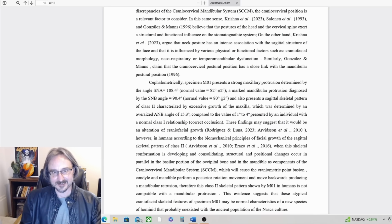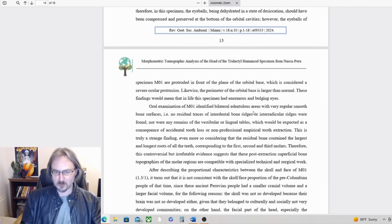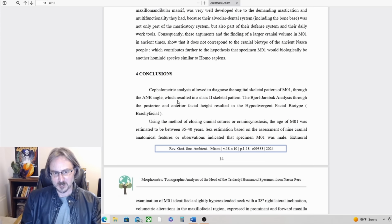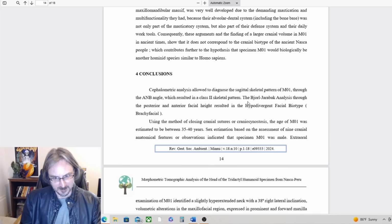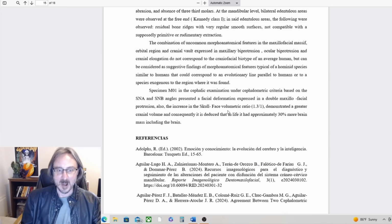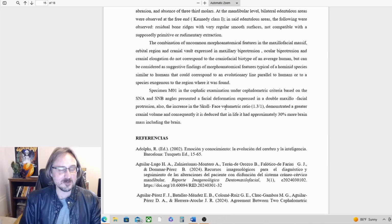Maria had a dentist. That's right, Maria had a dentist. It talks about that in here somewhere, but I don't want to bore you too much. I'll let you read it all yourself. But the conclusions: cephalometric analysis allowed diagnosis of the sagittal skeletal pattern of MO1, Maria, through the A and B angle, which resulted in a class 2 skeletal pattern. Oh my God, yeah, it's dry, guys. It's dry, but the upshot is that they don't seem to be human.